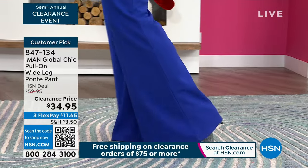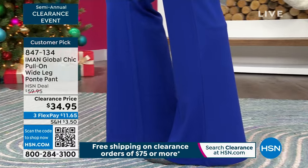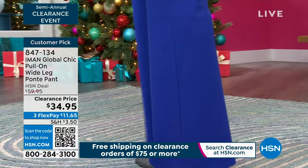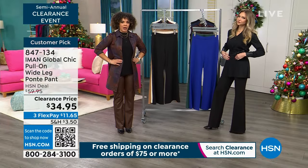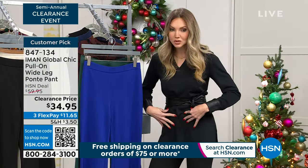847-134. I love that sapphire. Oh, that sapphire looks striking. So good. And don't forget, we also have it for you in green. I also love that the waistband is generous, right? It's not thin. It's just enough so you can place it on your waistline and it sits nicely. It's going to sit in place. It's not going to roll around on you.